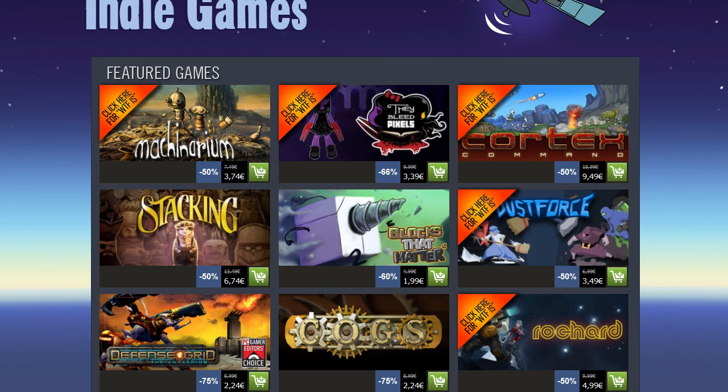COGS, 75% off, that is $2.49, €2.24, and £1.74. Once again, you're probably not going to see this go much lower. This game has also been in an indie bundle in the past. It's a pretty charming puzzle game, if a little bit dull. Honestly, it involves putting cogs together in order to solve puzzles and things like that. Graphically quite impressive, but otherwise something that I'm personally not all that interested in.